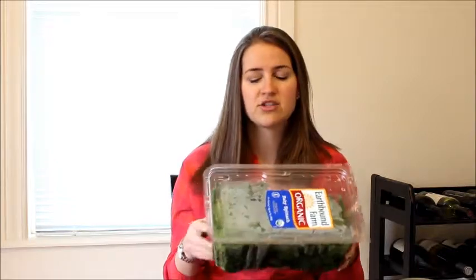It's pretty inexpensive too, especially for organic baby spinach. This is a 1-pound tub, but this will at least make us probably about 6 to 8 salads worth, just because they really pack it in there. So definitely something I recommend, especially if you're just getting started.